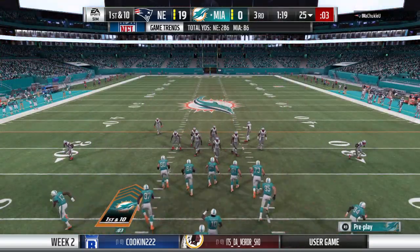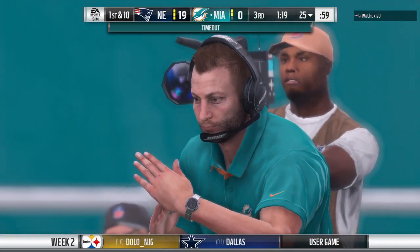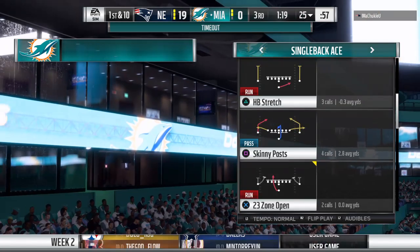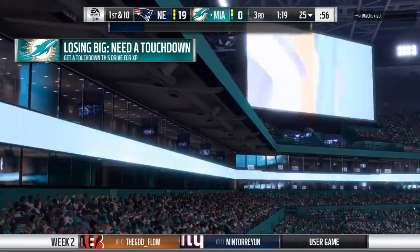Time running out here on the play clock. And with the play clock running out, Sean McVay will take a timeout. It's just their first, so 2 remaining as they burn one here in this third quarter.